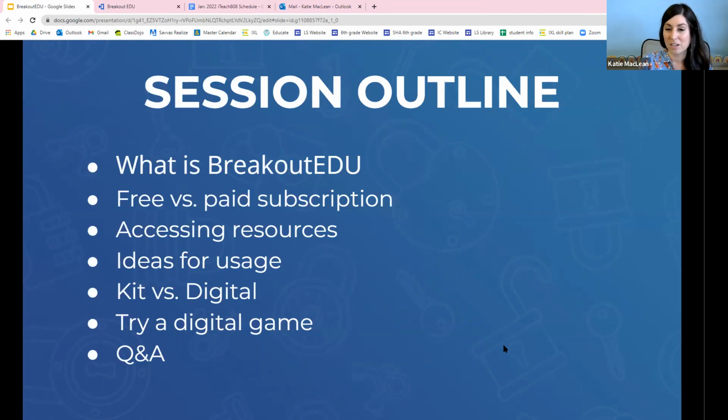Today we will be going through what is BreakoutEDU, looking at free versus the paid subscription and what you can get through both, accessing resources on BreakoutEDU, ideas for how you can use it within your own classroom, the kit versus the digital version of BreakoutEDU. We will be comparing the two. And then if there's time at the end, we will be able to try an actual digital game.